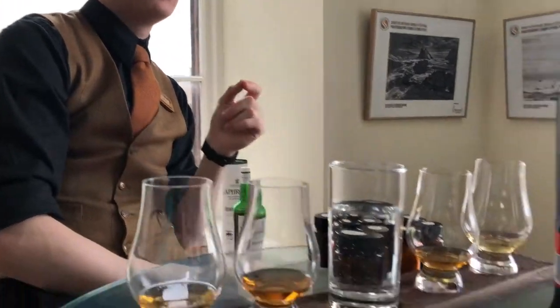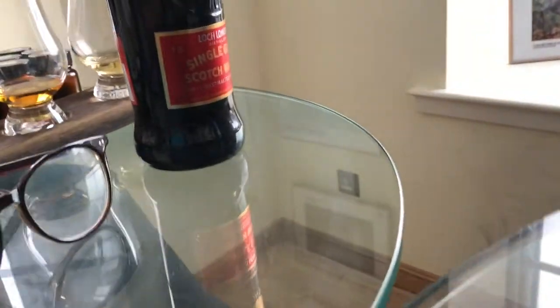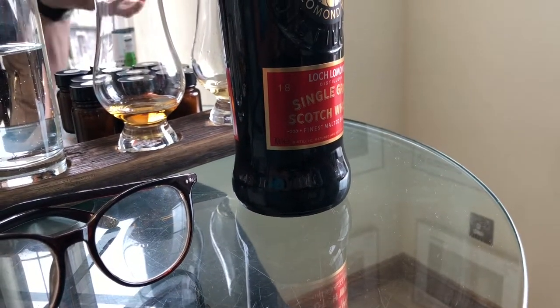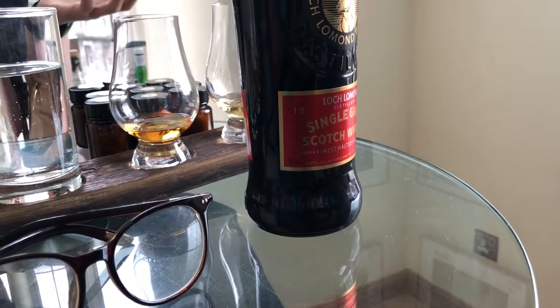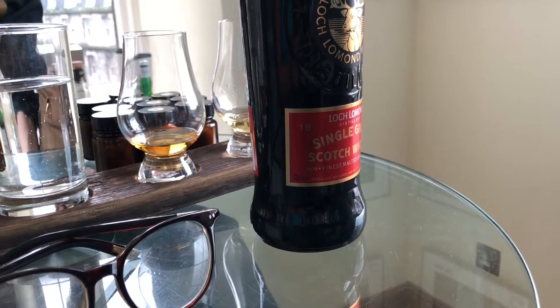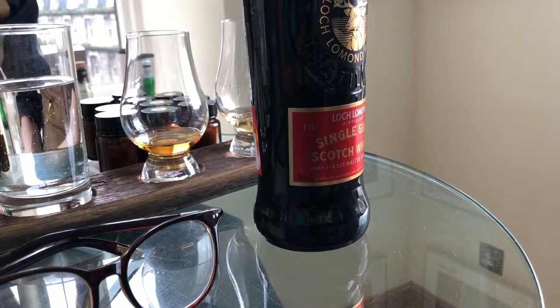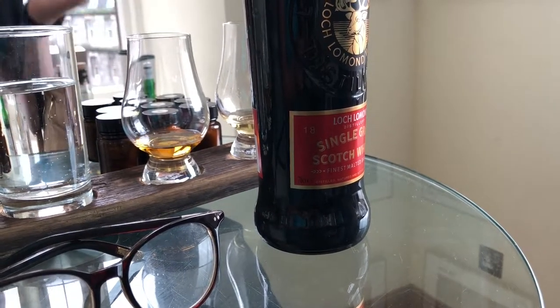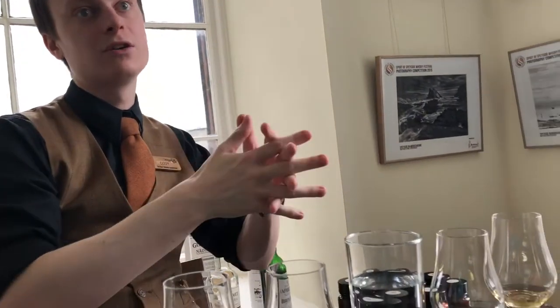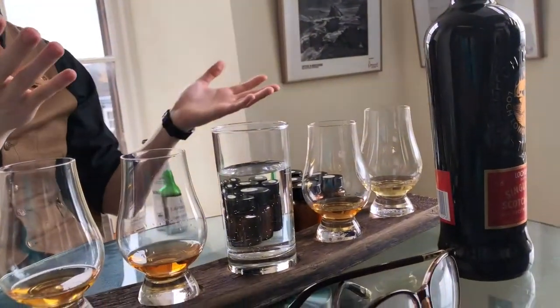Now this one is very difficult to explain on a masterclass, and the reason for that is this is 100% malted barley. Now a single malt is 100% malted barley, but the difference is because this has gone through one of those stills, it's classed as a single grain whiskey, not as a single malt whiskey. So you can actually drink this, which is the Loch Lomond single grain, next to Loch Lomond single malt, and they taste totally different, and it's all down to the still shape again, because this has come off a continuous still and their single malt will have come off a pot still.